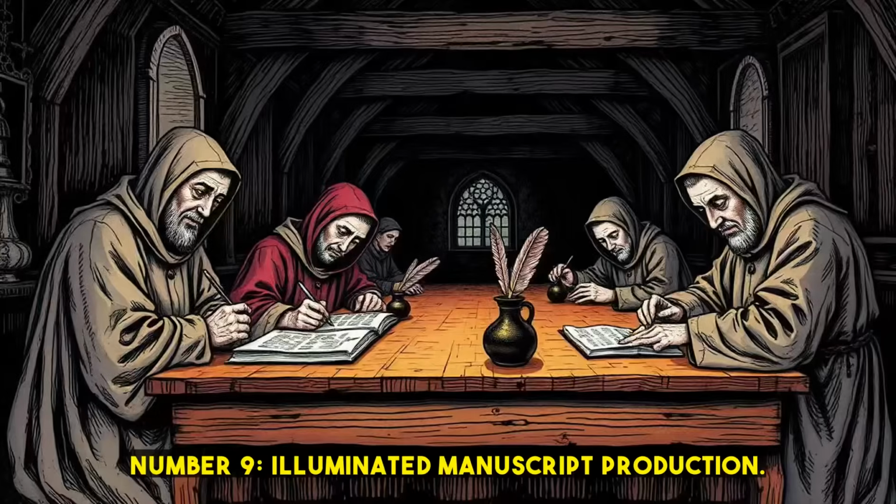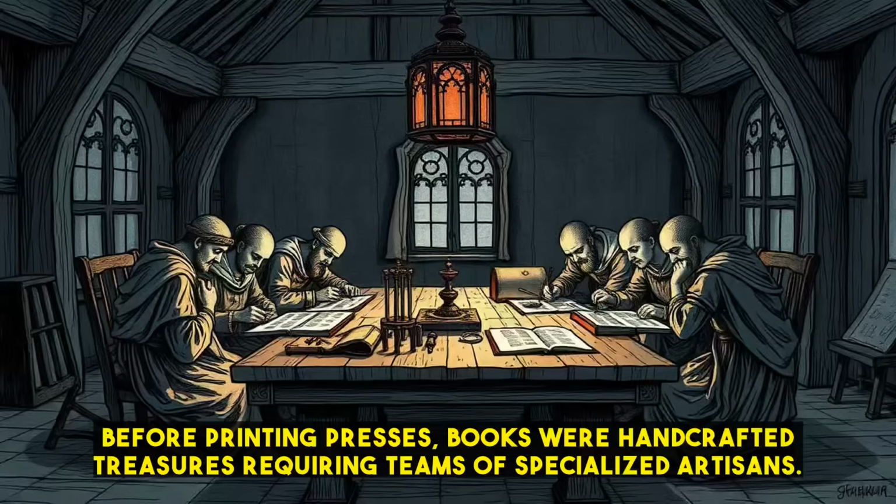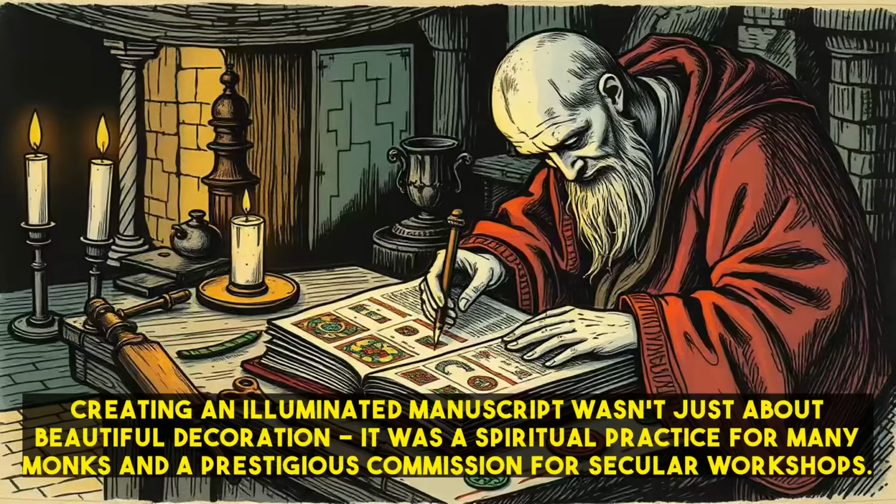Illuminated manuscript production. Have you ever seen a medieval book page so vibrant it seems to glow from within? Before printing presses, books were handcrafted treasures requiring teams of specialized artisans. The term illumination comes from the Latin illuminare, meaning to light up, which these radiant pages literally did with gold leaf and brilliant pigments. Creating an illuminated manuscript wasn't just about beautiful decoration, it was a spiritual practice for many monks and a prestigious commission for secular workshops.